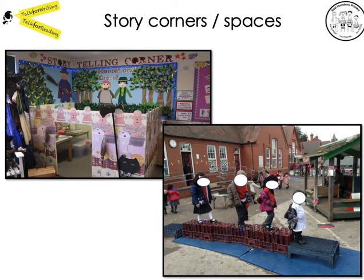And think carefully about your story corners and spaces. They don't all have to be as elaborate as the one that you can see on the screen, but building a story corner with the children is important. Creating it with them, modelling how to play in it is useful, and making sure it's up to date with the things that they want to learn and they want to be inventive with. And there's no reason that we can't take our story corners and spaces outside. Here we've got the three billy goats gruff going over the Troll's Bridge outside.